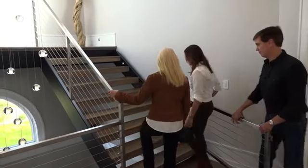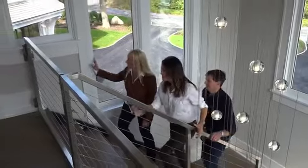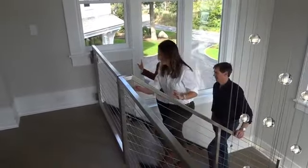So we go, oh, that's the baby gate. Industrial baby. Yeah. Okay. This doubles as a dog gate. Okay.